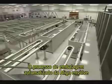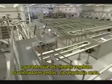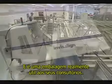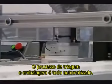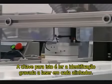Align's automated packaging operation is a multi-million-dollar investment which reduces the potential for human error, ensures that customers receive the right aligners in the right sequence, and is in a package that is truly useful to their office. The sorting and packaging is all done automatically. The key to doing that is reading the laser-marked ID on each aligner.